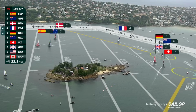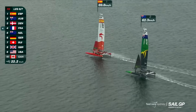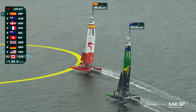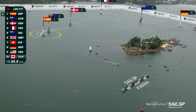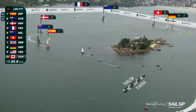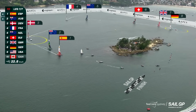So as that drama unfolds, it is still Spain and Australia in neck-and-neck battle here as we come up on the final mark. It'll be a left-hand turn and then a sprint to the finish line. It is Spain that has the lead, but the Aussies about 20-30 meters right behind. That all got a bit sporty at the top there. Great work by Diego Botín, and they're going to sail across the front of the fans on Shark Island. It should be a victory here.